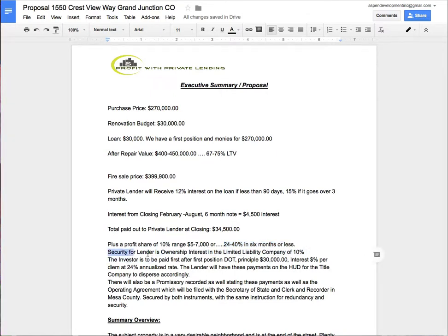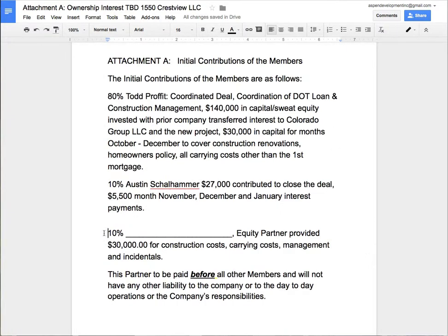Coming into a very, very good season for sellers. The security for the lender or the investor, both, I guess, is the ownership interest in the limited liability company. The investor is paid first, as noted in the amendment, which is right here. So we have the attachment here. This would be the equity owner, equity partner. They're paid before. They have absolutely no liabilities.